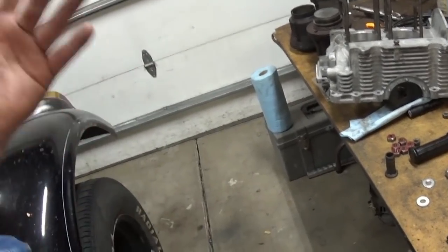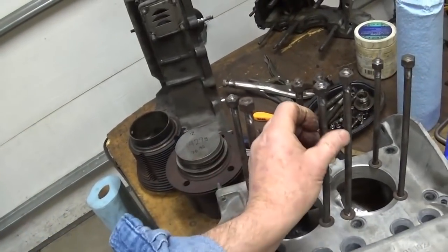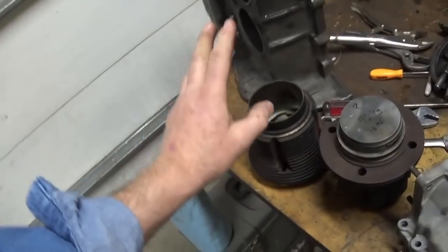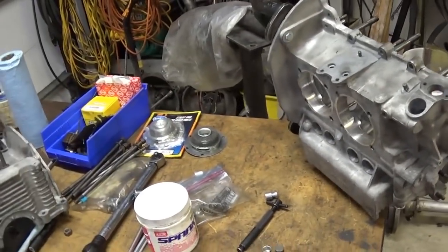Everybody thinks Volkswagens were the same, but there were changes all along, just like every other manufacturer, and they did things to the engines as well. So at any rate, I took these pistons and cylinders, and they wouldn't fit in these spigot holes. I don't know where this engine case came from.